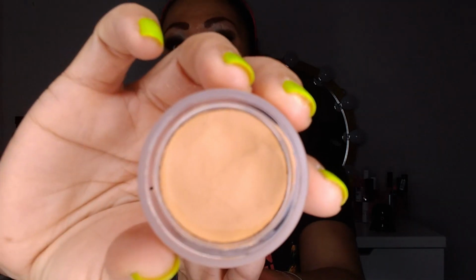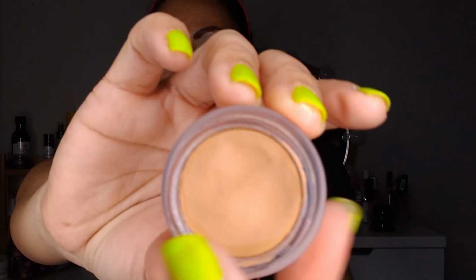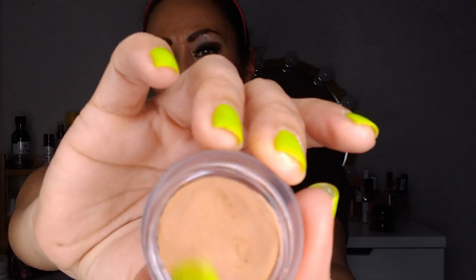This is the e.l.f. Putty Eye Primer. I bought this the same time that I bought the e.l.f. Mattifying Primer and a bunch of other things. The regular Pore Putty Primer was so nice, filling pores and stuff, that I thought it would be cool to get something for the eyes. And as you can see on the inside, do you see how hard that is in the pan?